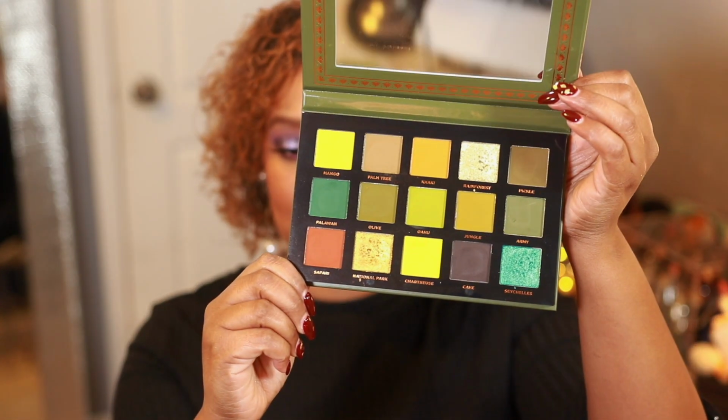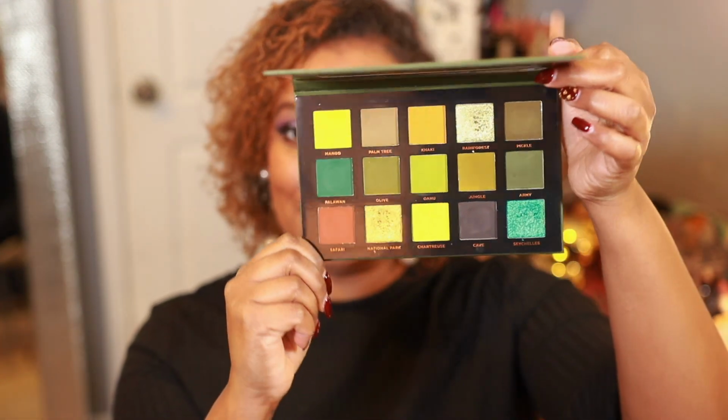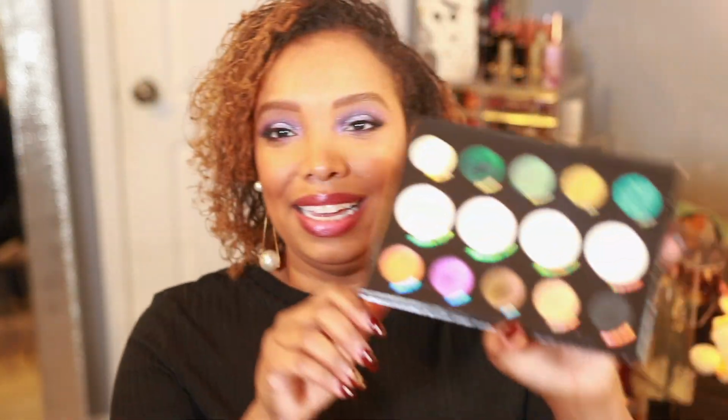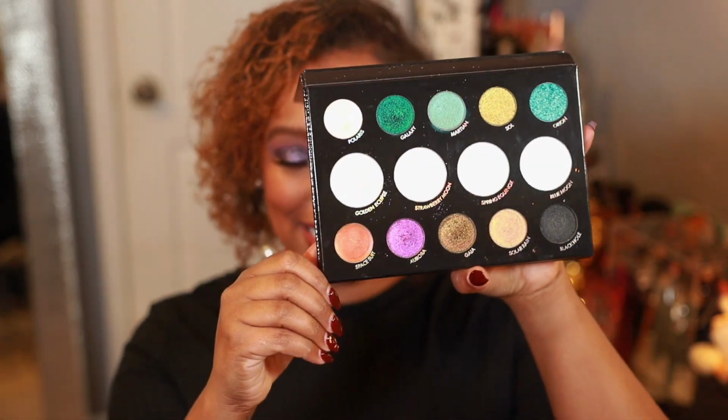Next up, I have a palette by Ace Beauté. This is the Tropical Vibes palette, and it is just simply stunning, and definitely for you if you love green eyeshadow. So I definitely would repurchase this palette again. This is my Danessa Myrick's palette. Oh my goodness, okay? So I definitely would repurchase this particular palette again.